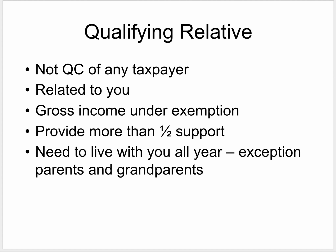Now, a qualifying relative by default is not a qualifying child, so we prefer to try to get dependents into the qualifying child realm because it's more advantageous, because it's an easier test, and two, it's going to provide the potential for additional credits that a qualifying relative would not make you eligible for. So they need to be related to you. There's a gross income test, which basically means that their gross income must be under the exemption amount for that year. So in 2016, their income must be under $4,050. And so this is the very hard part of the test that is often failed by most qualifying relatives, that prevents them from being a dependent.